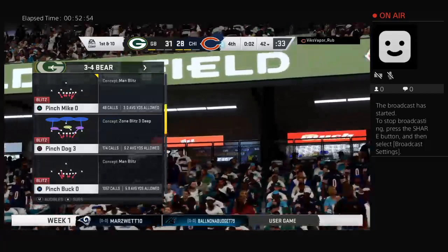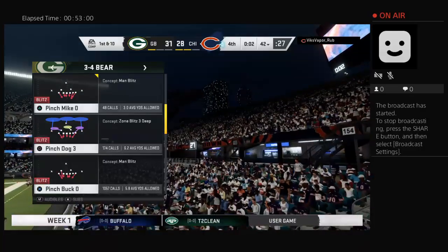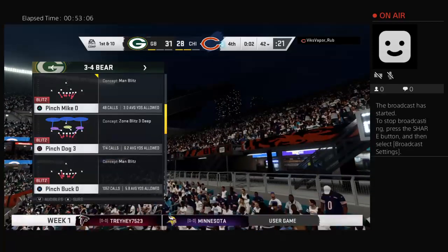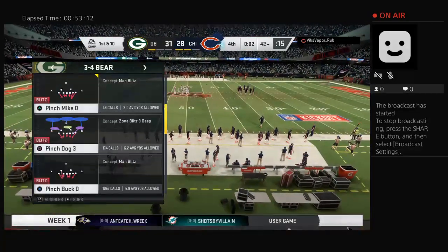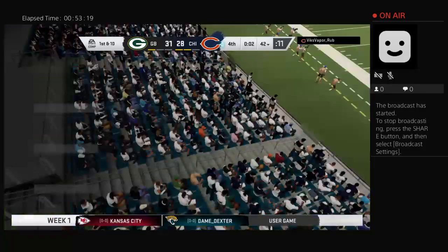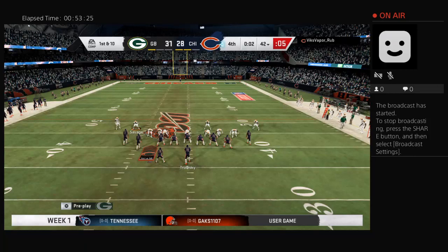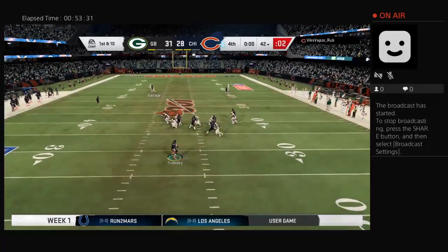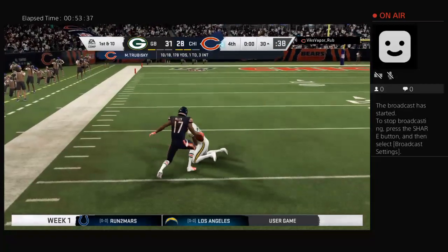First and 10 at the 42-yard line. One play has him up past the 40 already, and another 1st and 10. One last shot for Trubisky. Completes it to Miller. And he is brought down, but not before reaching the 30.